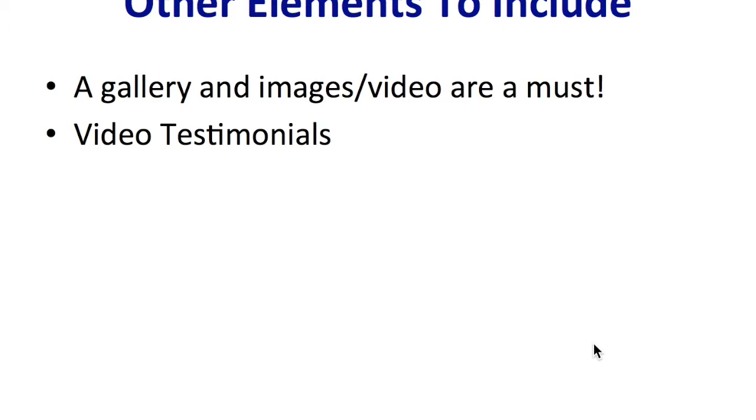Elements to include in your website are a gallery and a video. Nowadays, a gallery and a video are a must. The best way to show visitors that you do great work is to show them through pictures and videos. Videos are an extremely effective way because you can show people a before and after video and walk them through the process of how you do it.